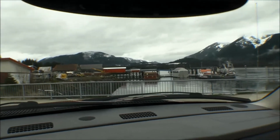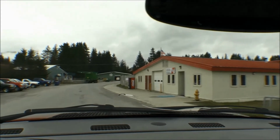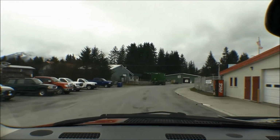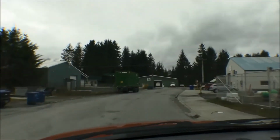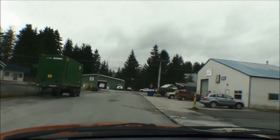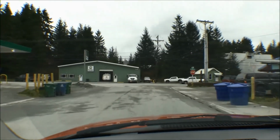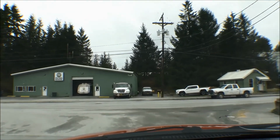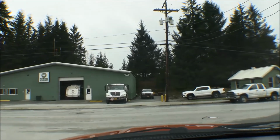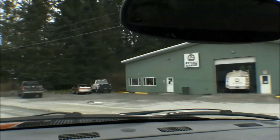Blue ramp over there is the ferry terminal. It's a ramp that goes down to the ferry. Of course, the Coast Guard station here. Now coming off of, I think this is called Dock Street, I'm not sure. Yep, Dock Street, that's what the sign says. Anyway, on to South Nordic Drive. This is kind of the main street, highway, Mitkof Highway, the town portion of it.